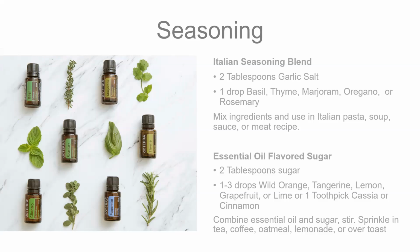You could put the cinnamon or the cassia in your coffee for a really wake-you-up kind of flavor, right? But these are some simple ways that you can just add basil, thyme, marjoram, oregano, and or rosemary to some garlic salt, and then just use that to season your potatoes or your breads, or just put it in a shaker and put it on the table, and then people can just use it as they like.